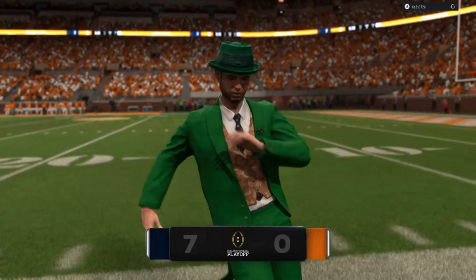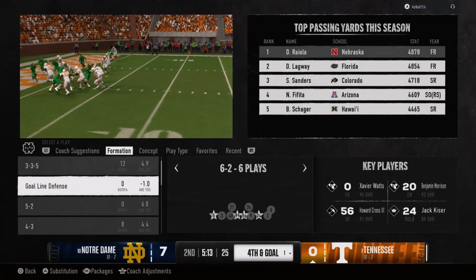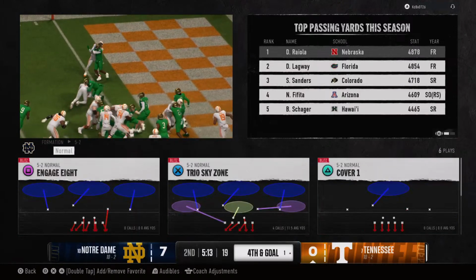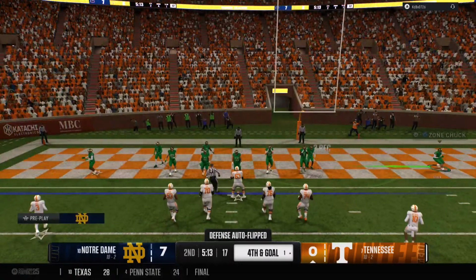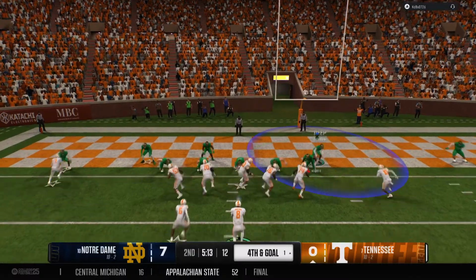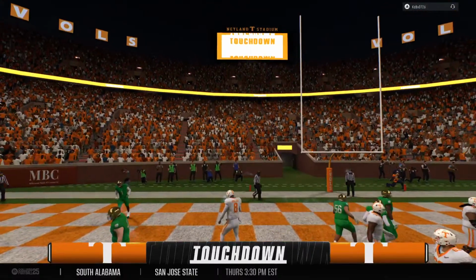Timeout is called by the defense. That's their first of the half. Timeout, Notre Dame. So a yard away from the end zone. The offense will go for it here on fourth down. And looks like the quarterback's going to run it. And he runs it into the end zone.